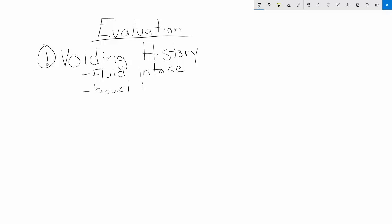You want a good bowel history. This is knowing the number of stools, consistency of stools per day, as well as if they have any abdominal pain or stooling accidents. Next, past medical history is important. This includes things such as history of urinary tract infections, bowel complaints, and sleep disorders.